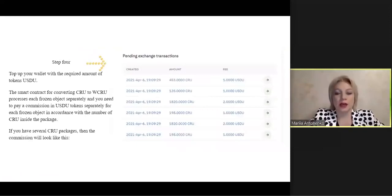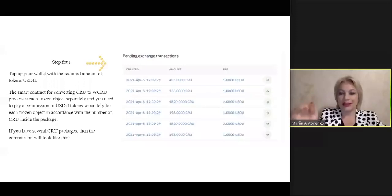Lower on your crypto wallet page, you will see the so-called unfreezing items. There will be a title called pending exchange transactions. Pending means it's like in waiting. Those transactions are waiting to be paid for.